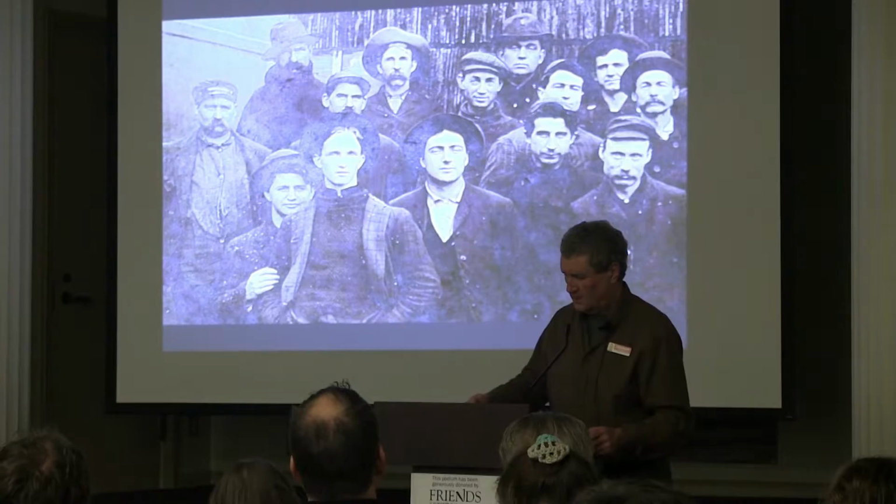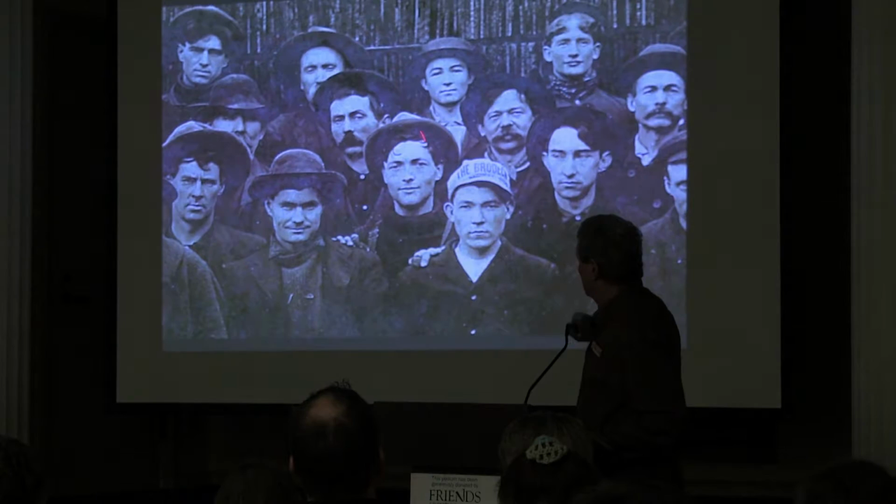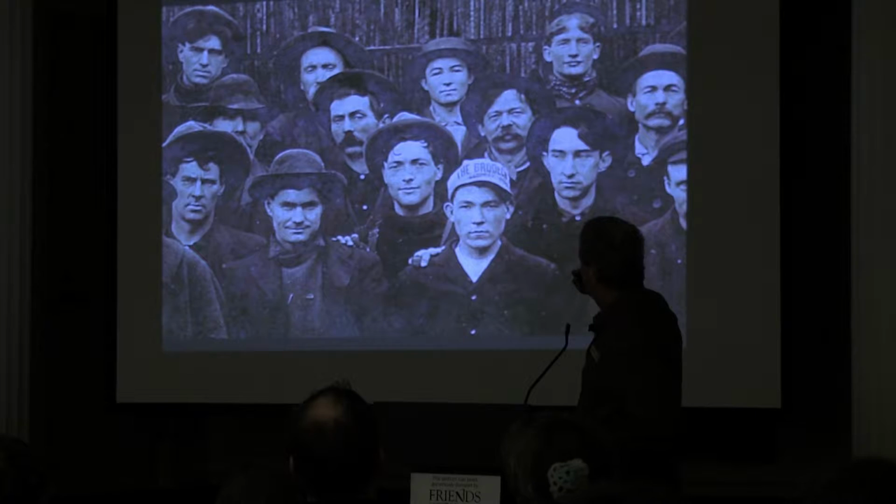The shingle weavers had a reputation for being tough guys, quite militant. Although this guy here looks pretty cherubic. And look at this guy with his hat and the haircut here. So they were quite tough guys.